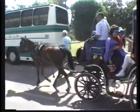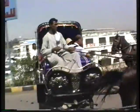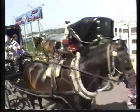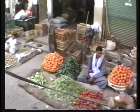In between our visits to the historic sites and temples, we get out into the real city and have some fun, especially going in style on a horse and buggy like this. And we're going to go right into the heart of downtown Luxor to the Egyptian Market, one of the most fascinating sights you can find anywhere in your travels.